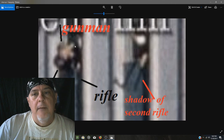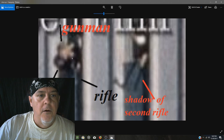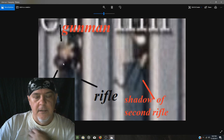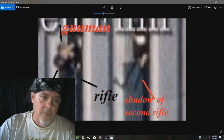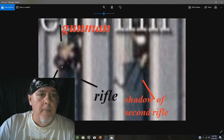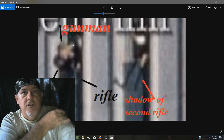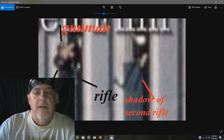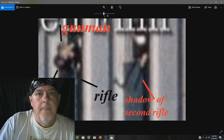Now, I want to point out this might be a man dressed up in a policeman's uniform, because we can see patches right here on his shoulders, on his arms, and up on his chest, another patch. So he might have been dressed up as a police officer, but the picture's too blurry to tell if it was a man in a police uniform. By the design of it, there's a patch on the arm where they usually keep their patches. But we definitely can see a rifle in his hand, because you see his hand gripping the rifle itself, and we see the barrel of the rifle sticking down right here.